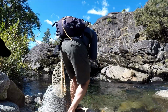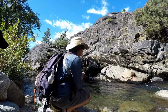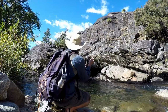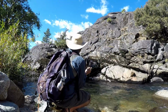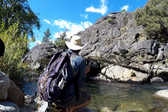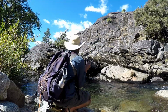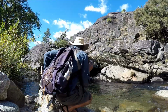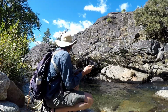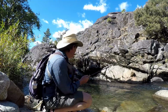There it is. That's what I came up here for. It's a good fish. Big rainbow. Normally I'm after browns when I come up this time of year, but I haven't seen a one yet.